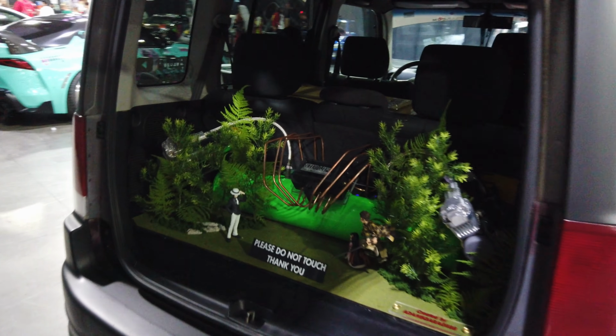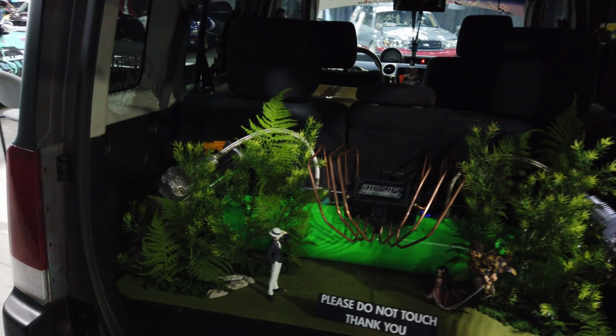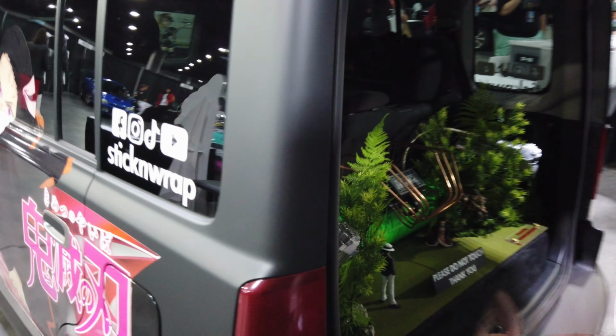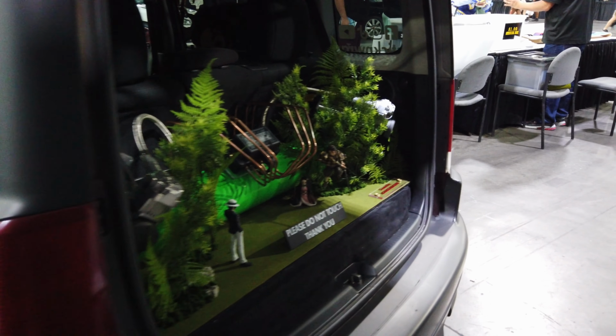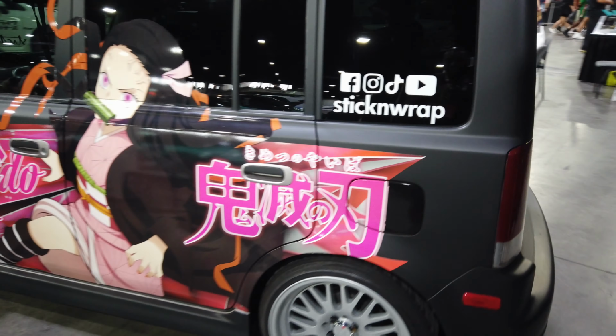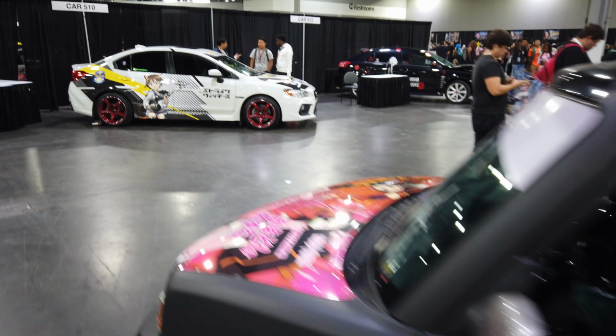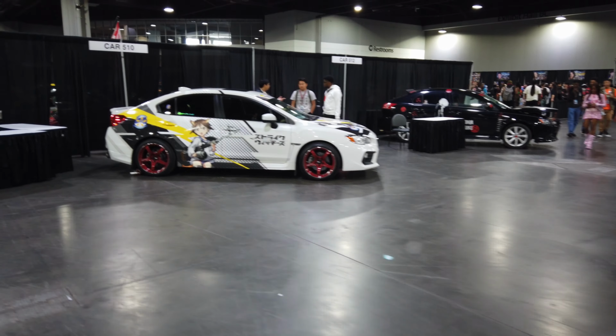And this particular car is owned by a friend of mine. He has an air ride suspension in the back, and he has the back setup looking really pretty cool to show off his air suspension setup, his tanks and everything else. But in the meantime, let's go ahead and look at some of the other cars that we have at the show and just check out all the liveries, etc.